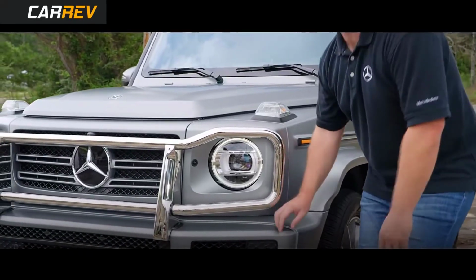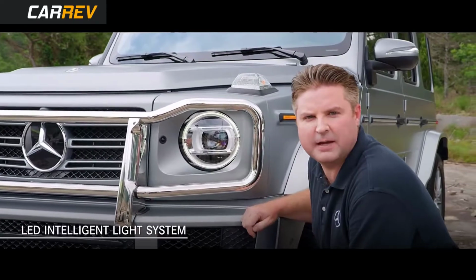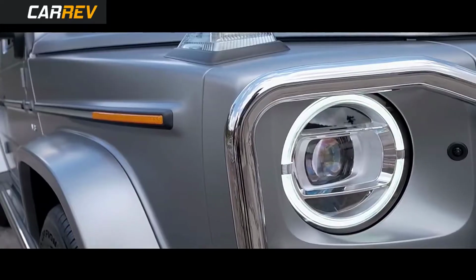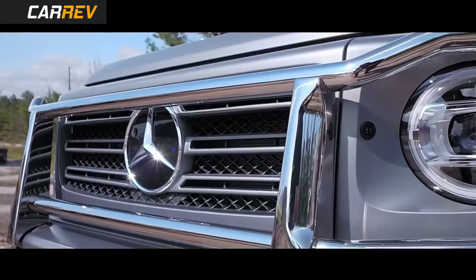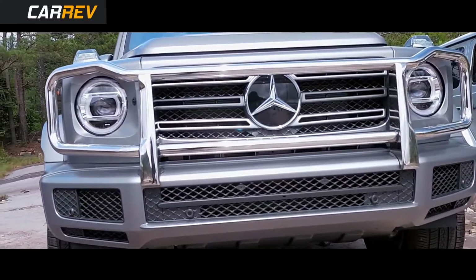A redesign of the distinctive front end now includes the LED intelligent light system that provides increased illumination for more safety at night, with the integrated daytime running lamps positioned within the round headlamps themselves. The prominent marker lights are in their familiar position, and the bull bar becomes standard for all 2019 G-Class models.